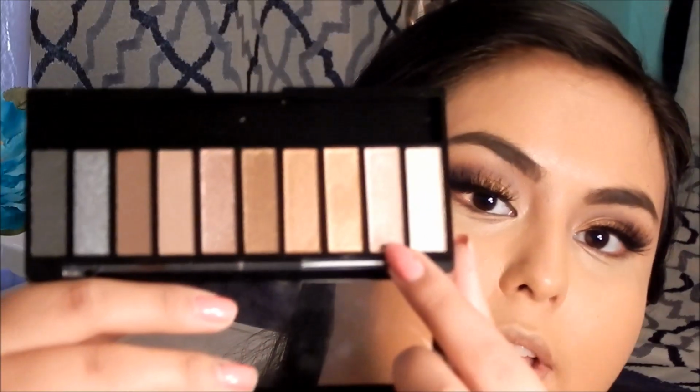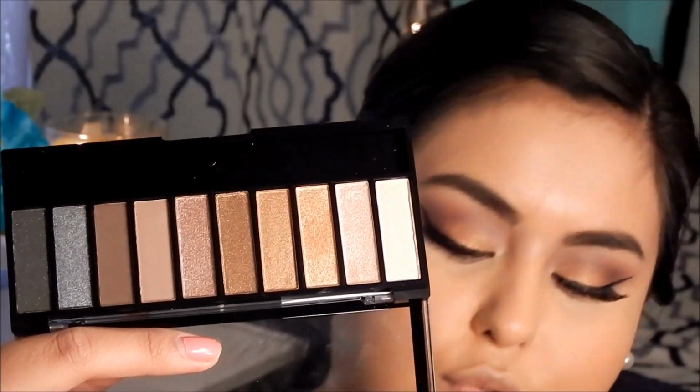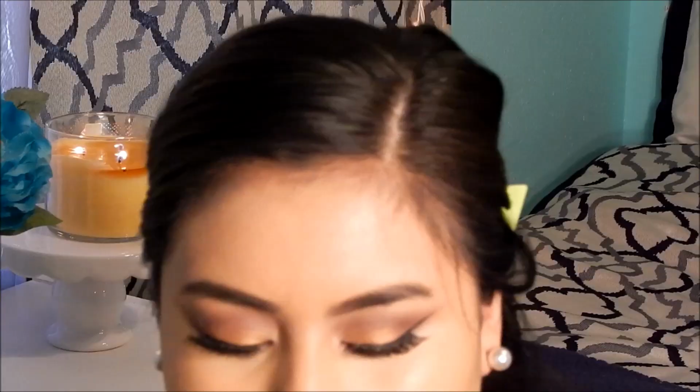Okay, so I'm gonna grab the Bare Necessities palette and I'm gonna grab this shade right here. I'm gonna add that onto my brow bone. Now, if you want to get super pigmentation from these eyeshadow palettes, I would suggest you wet your brush before you use them because these will be super metallic if you wet your brush. So I'm going to go ahead and add that shade onto my inner corner. So I will be coming back to finish the eyes later.